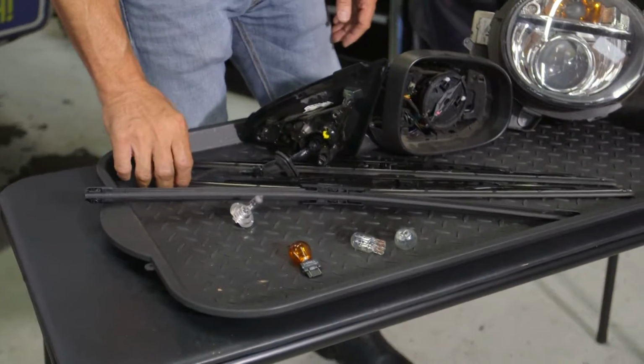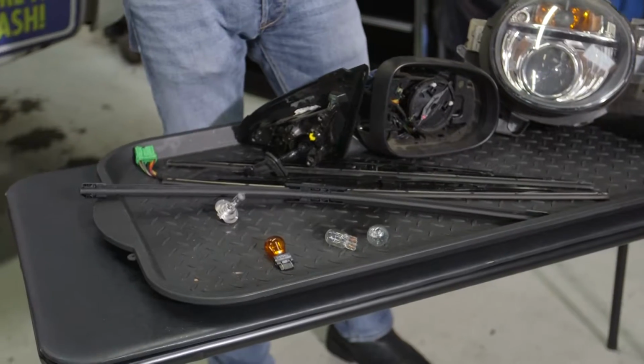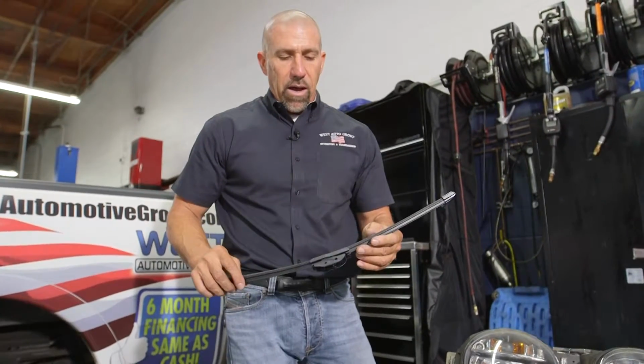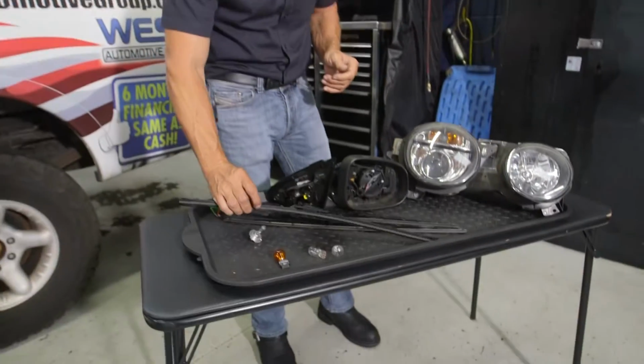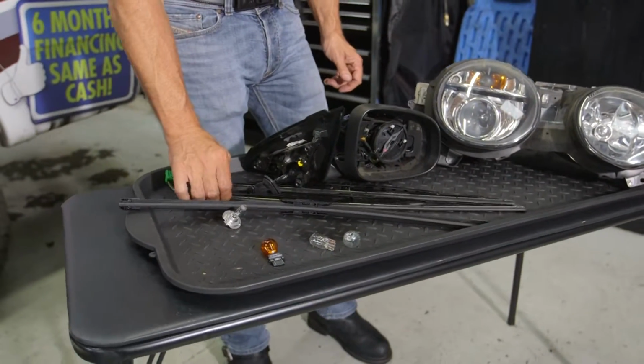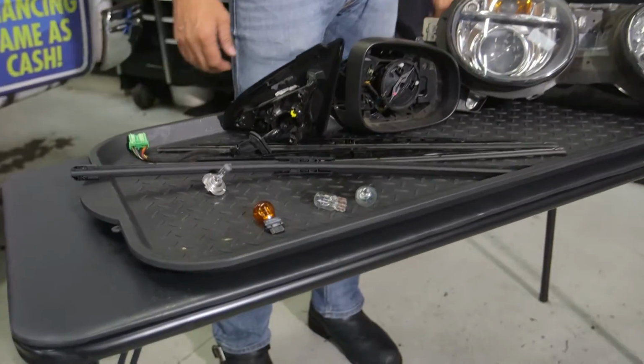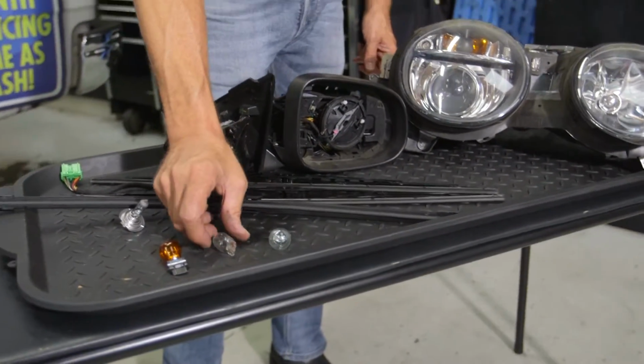Wiper blades. Here in Southern California, the sun really destroys wiper blades. So what we often recommend is to replace them at least once yearly. I typically like to go with the Euro style blade. They're a lot better quality and they do last longer. But if they're out of your price range, the other blades are just fine and can get you through the rainy season for sure.